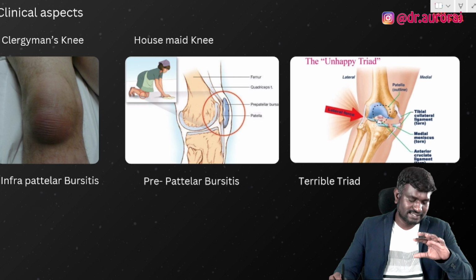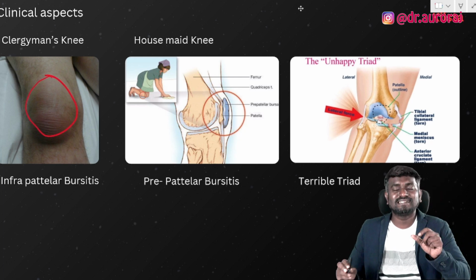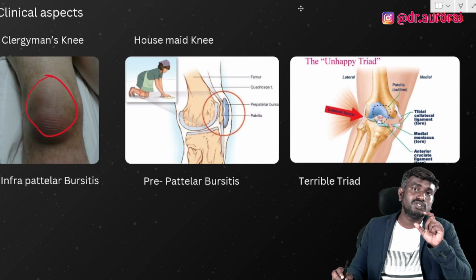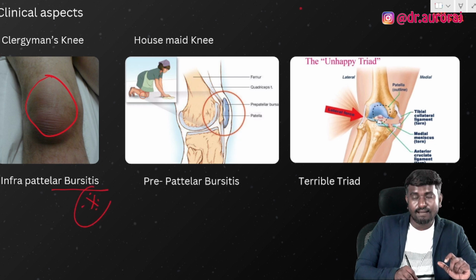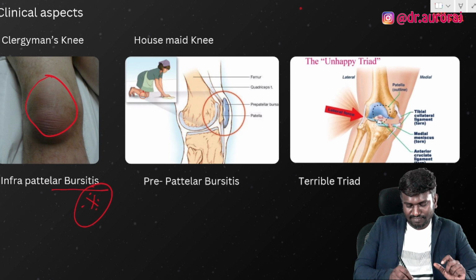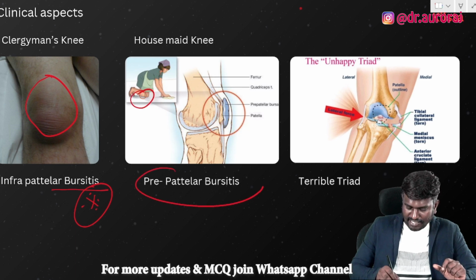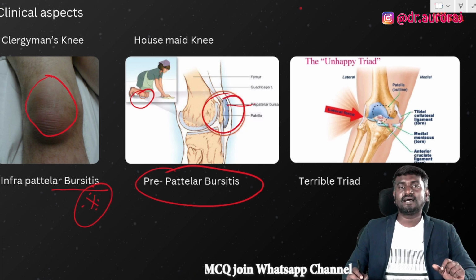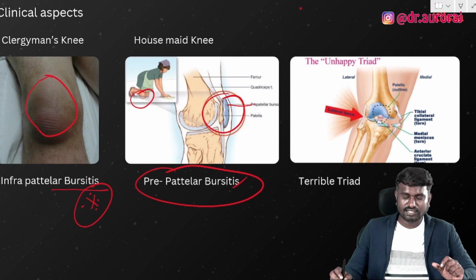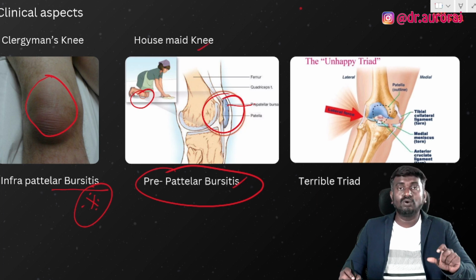Few clinical aspects. This image right over here is going to be called clergyman's knee. It is called clergyman's knee. It is due to infrapatellar bursitis. Now, this knee is called housemaid's knee. This is going to be due to prepatellar bursitis. This is going to be the prepatellar bursa, and then the inflammation occurs. It is called prepatellar bursitis, which is commonly seen in housemaids. It is known as housemaid's knee.